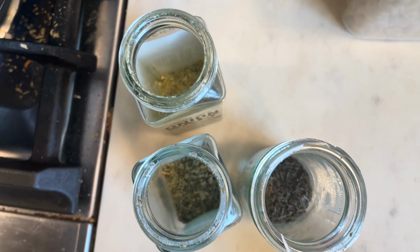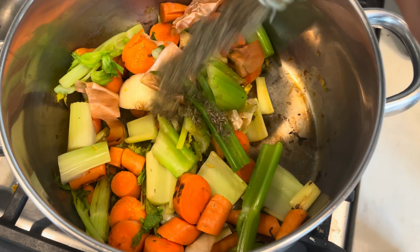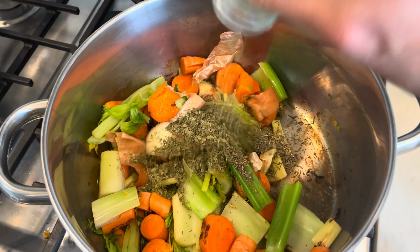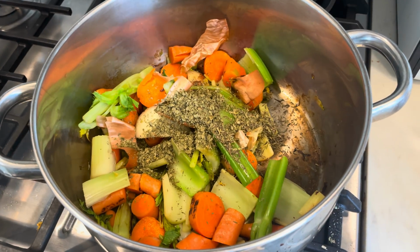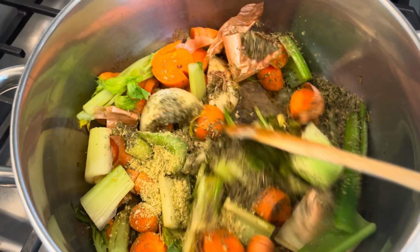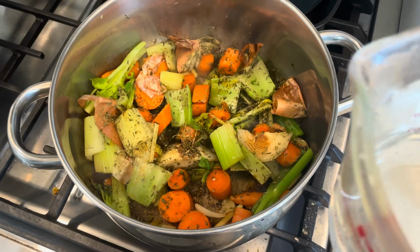After that, I'm going to add some dried seasonings. These are just extra seasonings that I had on hand that I wanted to use up. So I put dried thyme, dried parsley, and a mixture of this onion salt from Trader Joe's. So you can put whatever seasonings into your vegetable stock that you prefer. Like I said, I'm just using up what I had on hand that I wanted to just finish those jars.